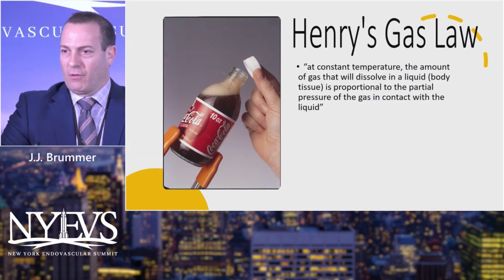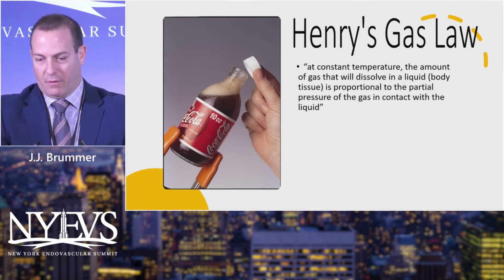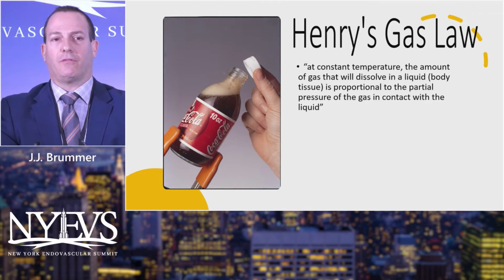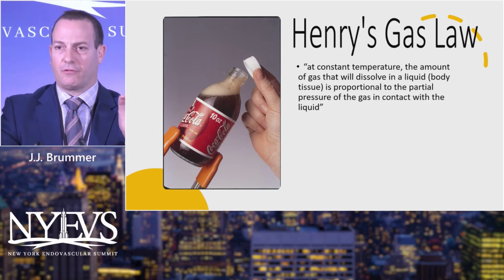So Henry's gas law, all right? At a constant temperature, the amount of gas that will dissolve in a liquid or into the body of tissue is proportional to the partial pressure of the gas in contact with the liquid. That is how hyperbaric oxygen therapy works: at the constant pressure, we will be diffusing the oxygen into the tissue.